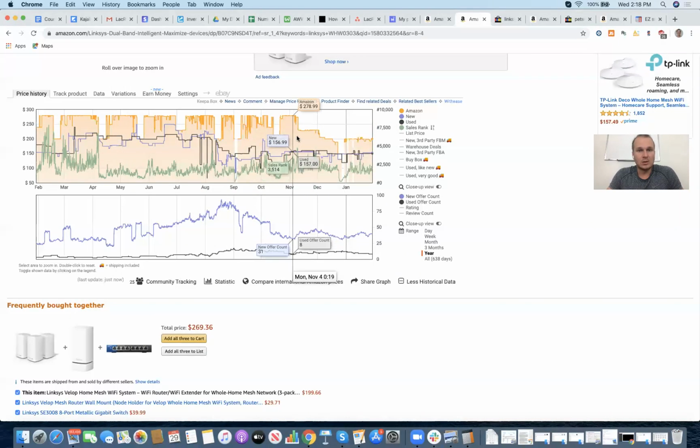This yellow part here, where my cursor is, means Amazon is selling it, so everybody else is selling below it. This blue line here and here are used sellers. So this is the used price, and this is the used amount of sellers. Same thing with black. The black line is the used selling price. Down here is the used offer count, so how many people are selling used. And this green line is the KeepaGraph sales rank.